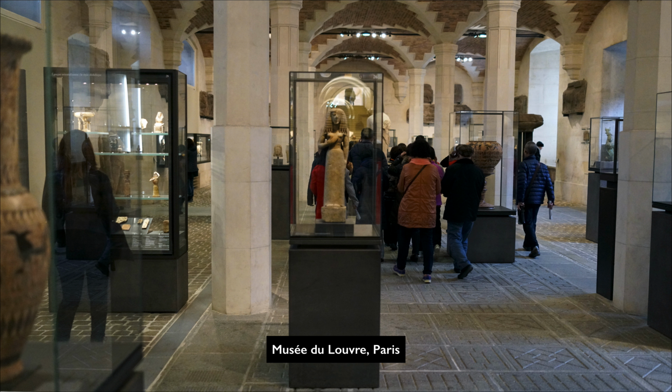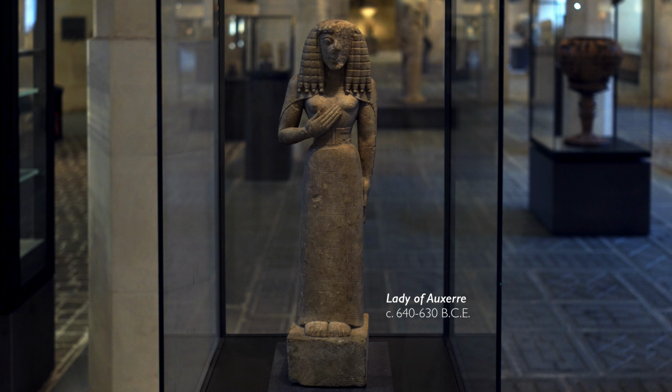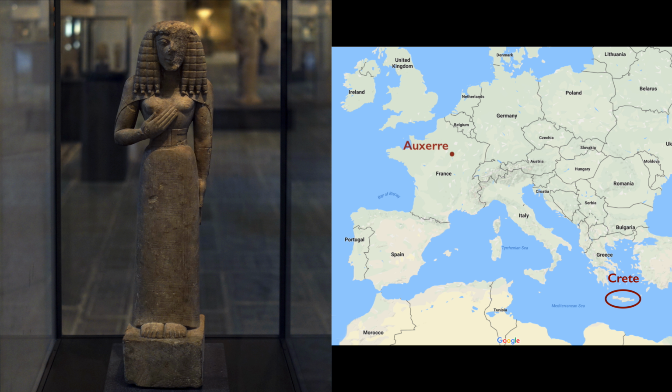We're in the Louvre in Paris, and we're looking at a small freestanding sculpture, a figure that's often known as the Lady of Auxerre. This is a Greek figure, likely from the island of Crete, but she was found, hence her title, in the French city of Auxerre in the basement of a municipal museum. So we really don't know about her find spot.